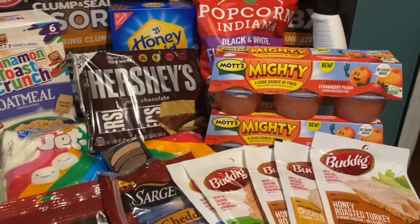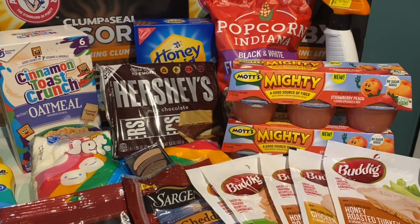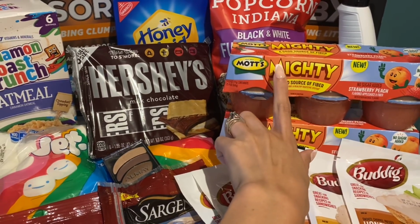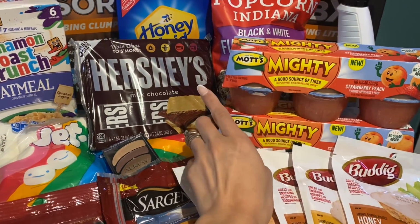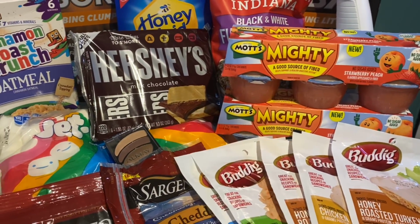But like I was talking about on Ibotta, I did get back a total of $16.75 just for the rebates alone. Then I got a 50 cent bonus for the Mott's Mighty, because the last time they had the Mott's Mighty juice on a rebate, so I got the juice. So this time, since it's my second time buying a Mott's Mighty product, I got the extra 50 cents.